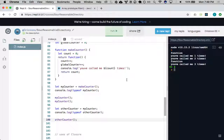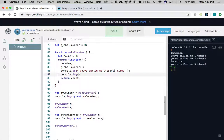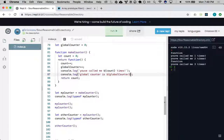So I made one more change here. What did I do? What variable did I add? Global counter. And now when I call these functions, they say, let me go through my scope lists. When I look for count, I check my own closure, and I find it. When I look for global counter, I don't find it in my own closure, so we go find it on the global scope, right? So now, after I run other counter, what will the value be?